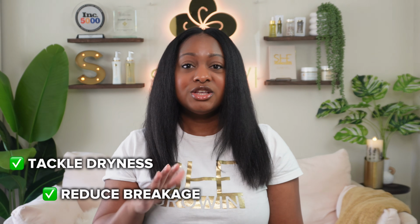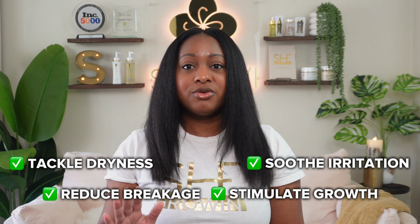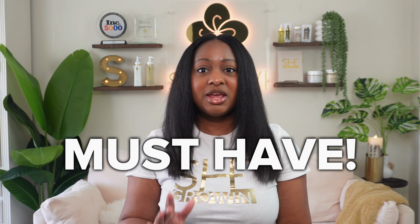They can help tackle dryness, reduce breakage, soothe irritation, and even stimulate growth by improving circulation to the scalp. Whether you're combating thinning edges, refreshing curls, or adding shine to straight styles, the right oils are a must-have for every hair type. With consistent use, oils become a powerhouse in your routine, helping you get the growth, fullness, and volume you desire. Step 1.